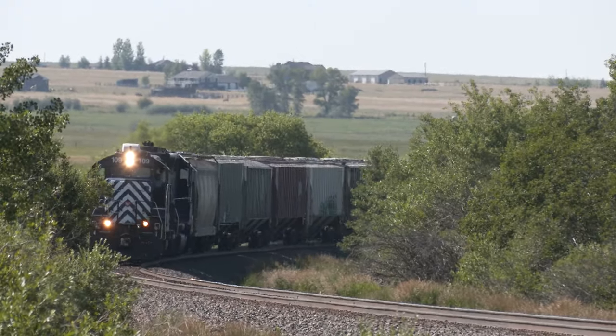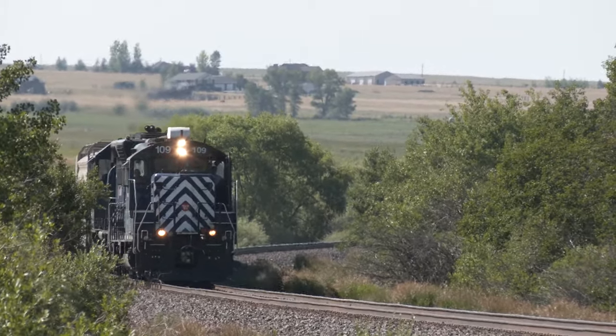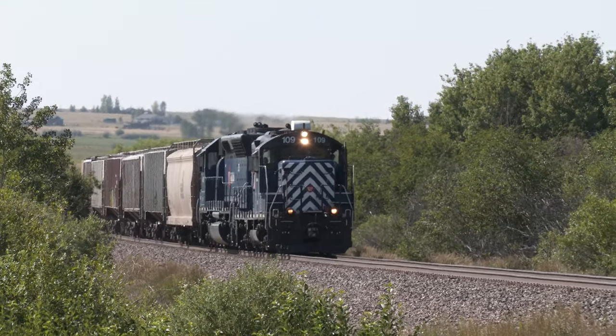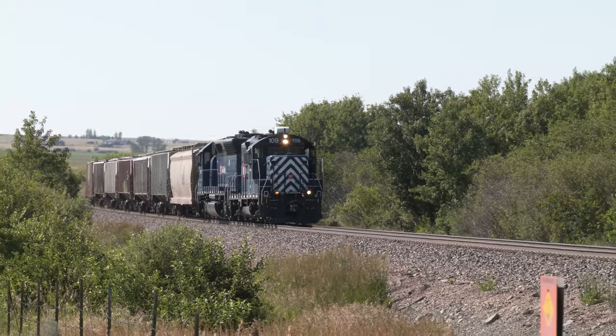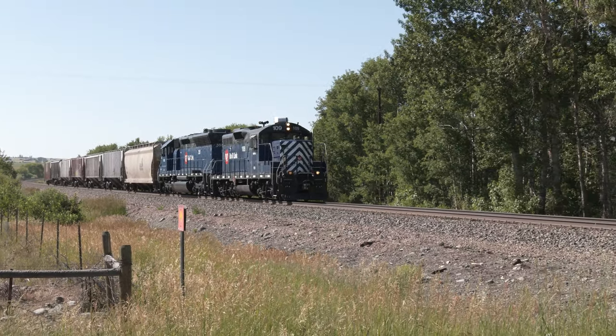We made several trips in 2022 and early 2023 to capture some of the hotspots at various times of the year, and are proud to present this four-part series showcasing Montana Rail Link in quite likely its last years of operation.